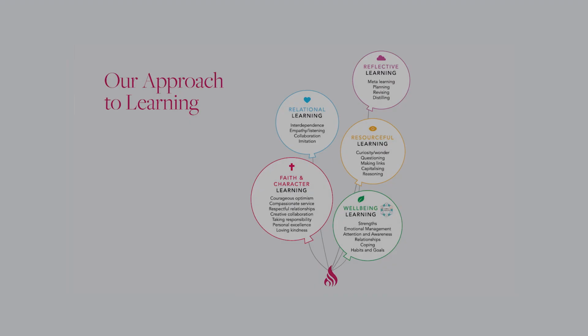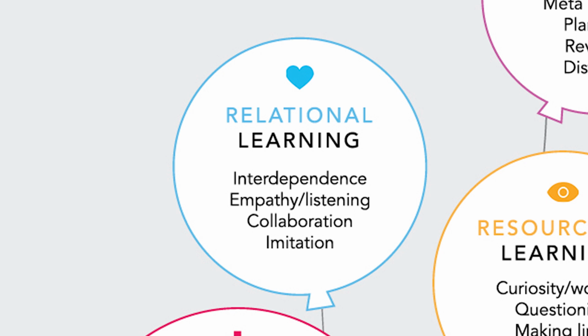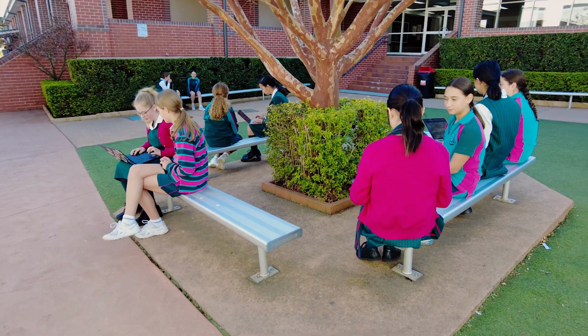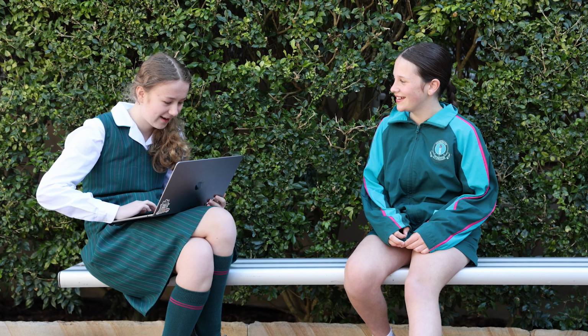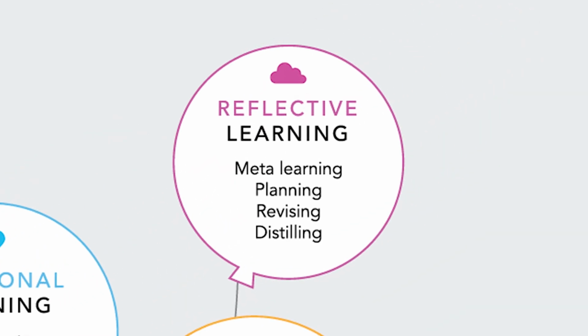In the approach to learning, we look at relational learning, and in relational learning we look at empathy, listening and collaboration. A great example where they did that with the listening was when the Year 7 girls had to ask questions and listen to the Year 6 girls. And then with that, they then went back and collaborated and worked together and workshopped, and then with that information created the wellbeing pack.